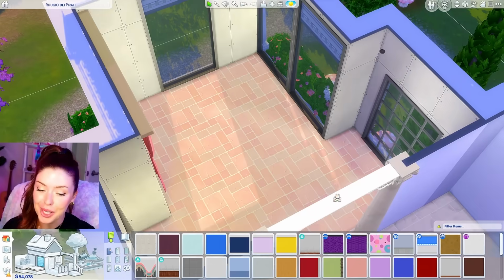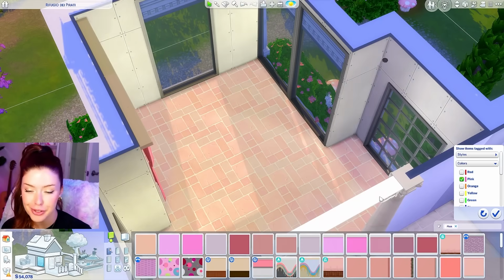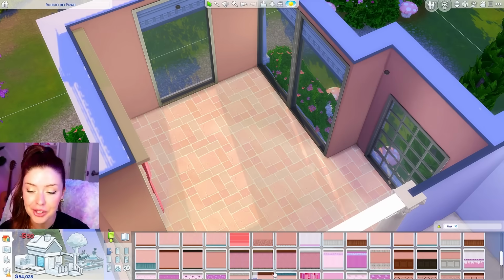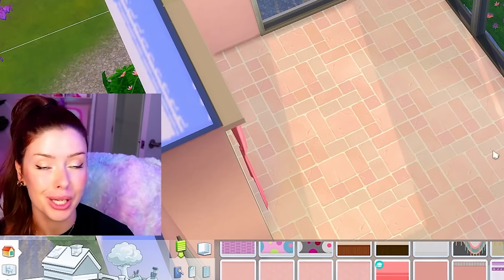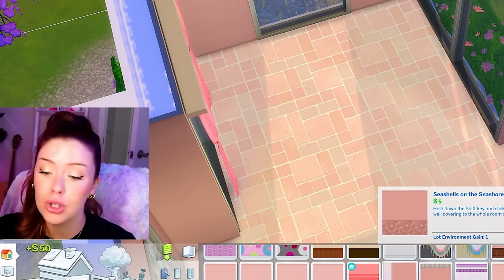Okay, so for this one, we can probably go for more of a country vibe, at least a little bit. But the one good thing about this is that these are all Barbie movies, so this is gonna end up being a very consistent house, pretty much regardless of what we do.